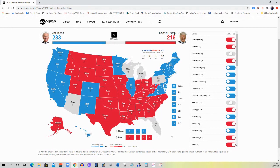So those are substantial states. And yet, here's the thing. As I look at the numbers right now, Joe Biden leads in every one of those states. In fact, the one that he's probably the most solidly ahead in is Michigan. That puts him at 249. I'm going to go ahead and give him Michigan.